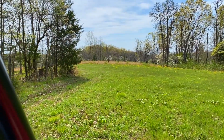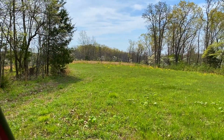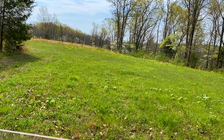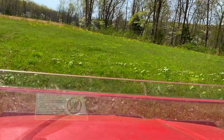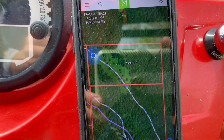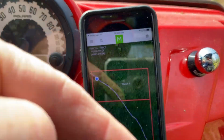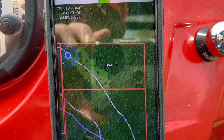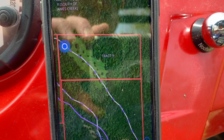Okay, so we went up the hill, everything leveled out. We're looking basically easterly, and this is tract 9. I'm gonna pull up the map right there. We go. Okay, so we just came in at about the northwest corner, and we're going southeasterly on the trail, but it's got the huge open meadow, massive meadow.